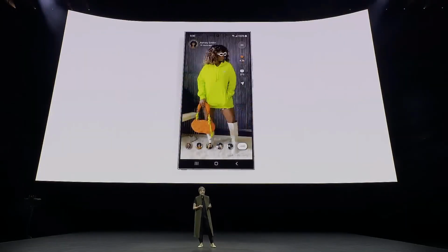So let's take this example where I'm interested in what a creator is wearing in their social post, but they didn't tag the brands. Today, if I see something I'm interested in, I'd have to take a screenshot and then leave the app to search it. And switching between different apps can be kind of inconvenient and take you out of your flow.